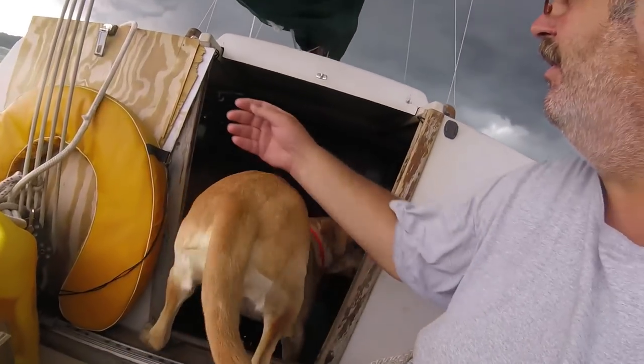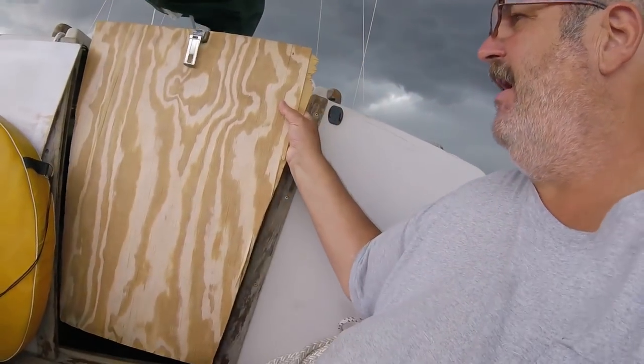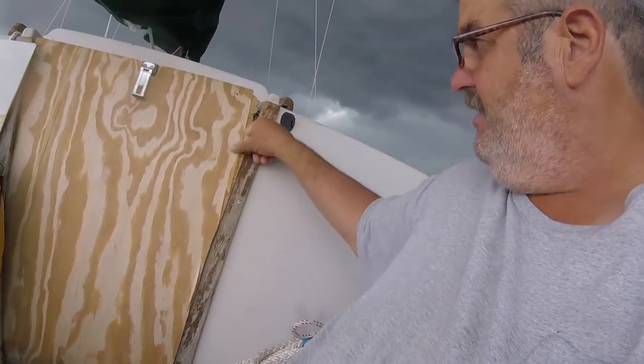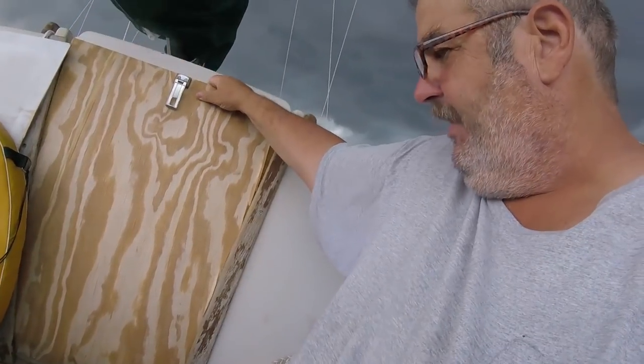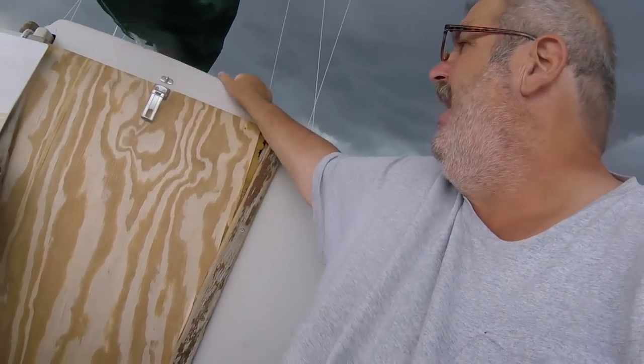Come on, get down there. Keep her safe down below. I'm gonna weather the storm out up here on deck so I can keep an eye on things. I've got everything set up so I can start the engine very quickly should I need to. Try to keep the bow up in the wind should the anchor break loose.